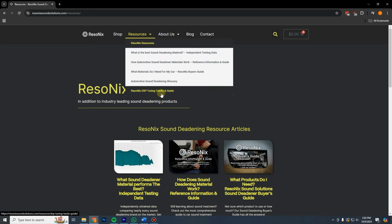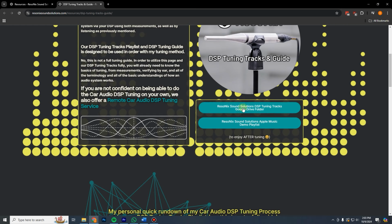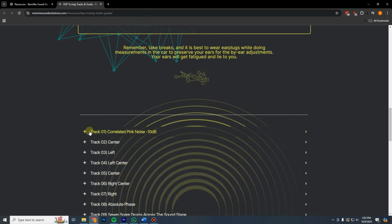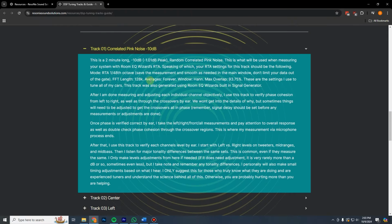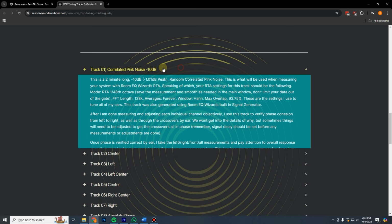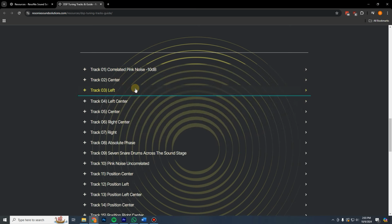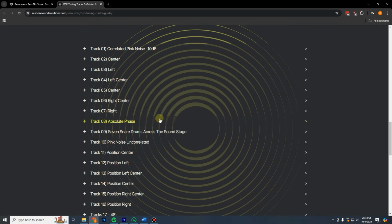But also the ResoNix DSP tuning tracks and guide. I have a folder of all the tracks I use along with a demo playlist that I use. Not only that, I give you a very basic rundown on how exactly I tune a car and all of the tracks to use with it. When you click this, you can see all of these different notes on what I do with them. It's really awesome. And I really think a lot of people don't make use of this, and I think they should.